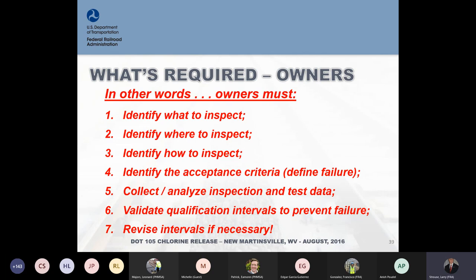The owner must collect and analyze inspection and test data. They must validate the qualification intervals to prevent failure, whether it's precursor failure, potential failure, or actual failure. It doesn't matter to us except that the owner has to prevent any release of product, and that's what that qualification decal is intended to mean, and that they revise the intervals if necessary. Now, I mentioned that one owner, actually several owners that I've been in contact with, have reduced the intervals for service equipment and interior rubber linings based on the service reliability analysis that they have performed. I'm not aware that many owners have reduced the tank qualification interval, but they probably should based on this event, the New Martinsville event, and that A6 location on both the ACF 200 and other crack-prone underframe designs.